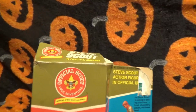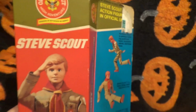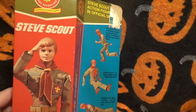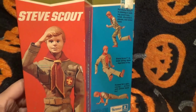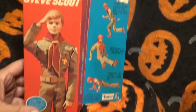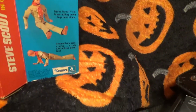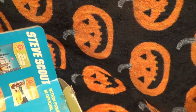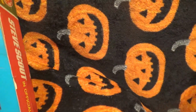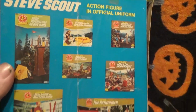And as you can see, the official scout of high adventure. Kenner did a Boy Scout line, and they did have to pay for the rights to use the uniform, the salute. Then on the back of the box, this is a rarity, we're getting a box. You see all the adventure sets.